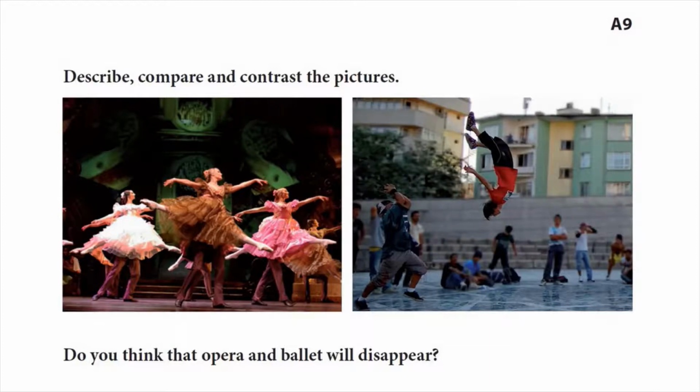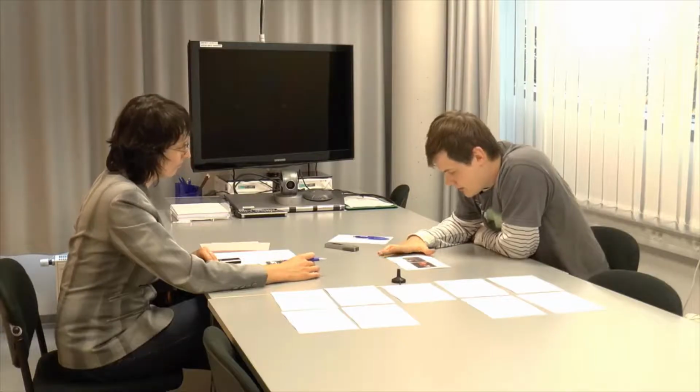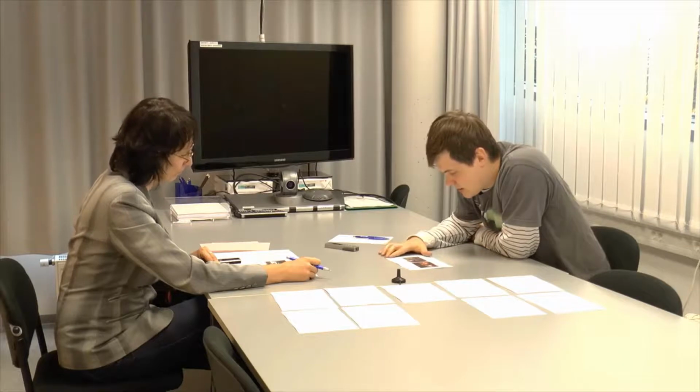In the ballet picture, the action is taking place in a theater. It's dark in the background, but the dancers are well lit. In the right picture, with the street dance, the dancers are outside in a public square, it looks like. And there are also some spectators visible in the picture, and some passers-by. There is one guy talking on the phone.